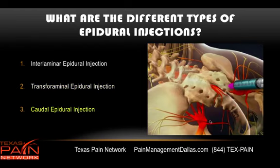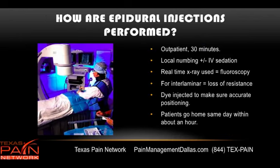A caudal epidural injection is great for when multiple nerve roots are being pinched, and here's why. The needle goes into the very lowest part of the spine. Here's the sacrum. This opening here is called the sacral hiatus. A larger amount of medicine is injected, and it migrates up into the lumbar area so it can reach multiple areas of nerve root pinching, such as with spinal stenosis.